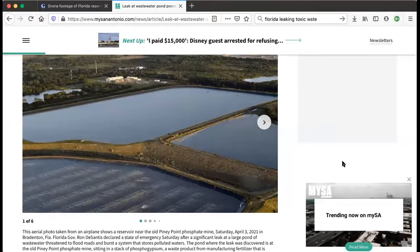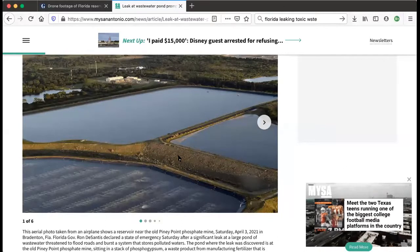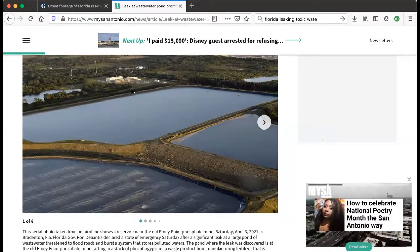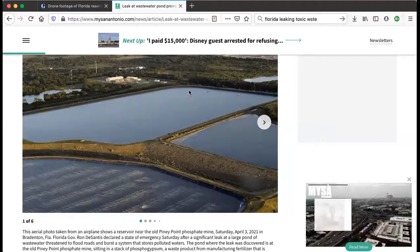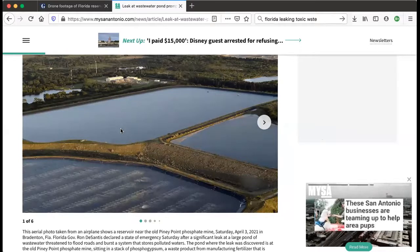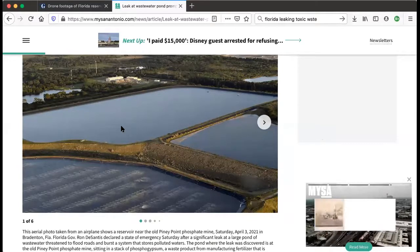Right here. This is what it looks like from the air, or what it looked like a few days ago. So these are massive, massive facilities you can imagine. You can see the little factory over here. They dig these retention ponds, they line them again with some kind of a plastic or a rubber liner, and then they just send all their toxic waste out into the ponds. This is a very common practice even today.